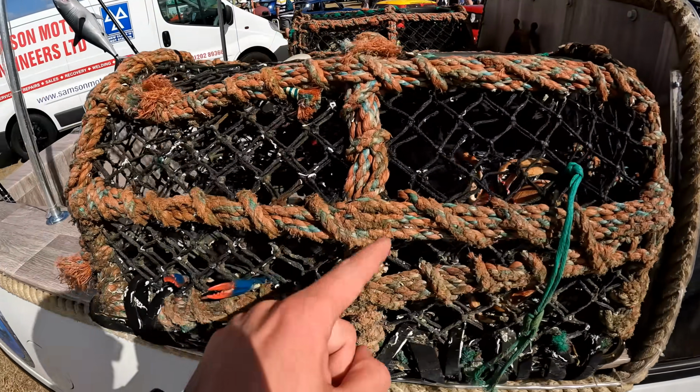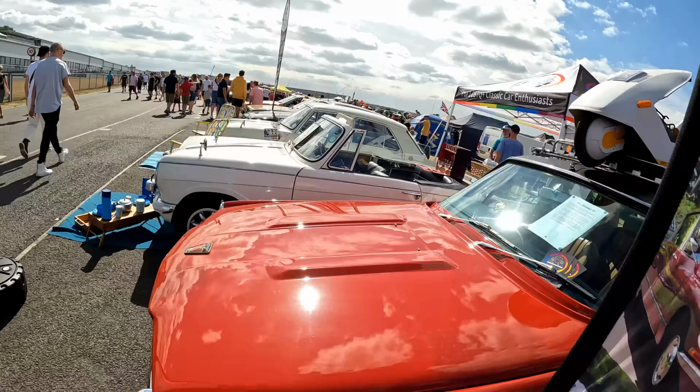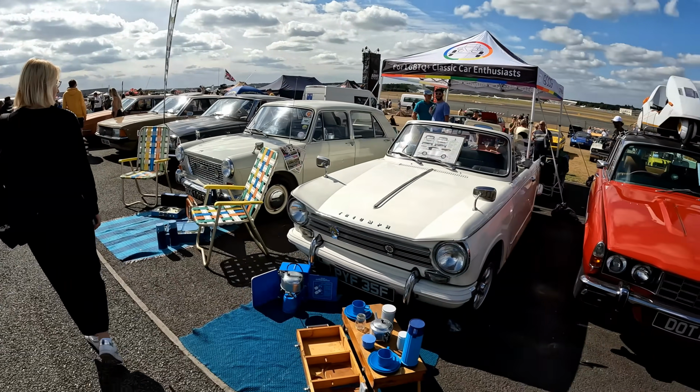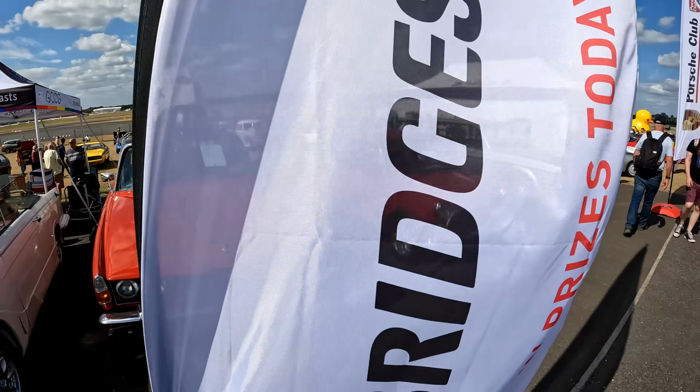We've got the crab catchers who has caught one crab over there. There's an anchor on its bonnet as well. Oh good, the police are here too. Further up, we have an LGBTQ+ car club, and they've brought along a selection of classics, including a Rover 3500 with a Sinclair C5 on its roof.